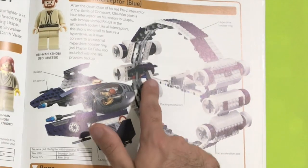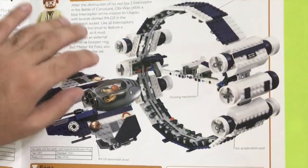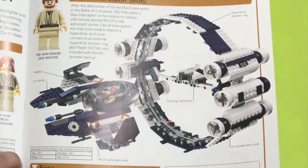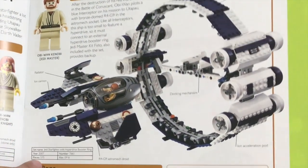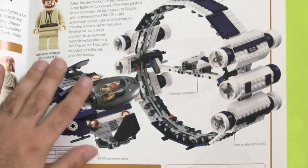Ooh, that's a really cool one. The Jedi Interceptor. That's one I vividly remember seeing in Target. I never got it because it was pretty expensive. We don't have prices here, but you can see it's from the year 2007. From Episode 3, and it had 575 pieces.